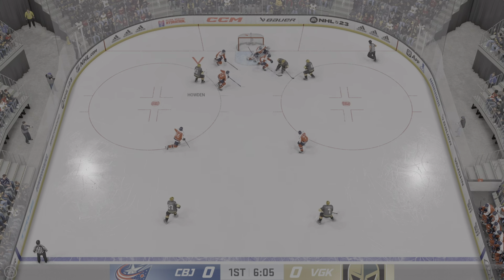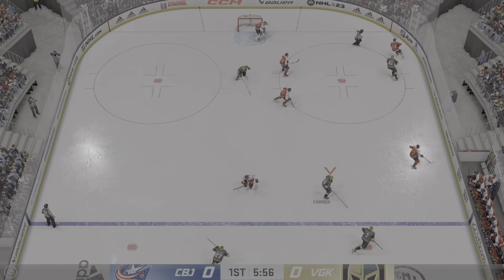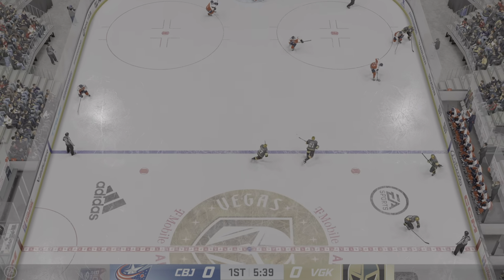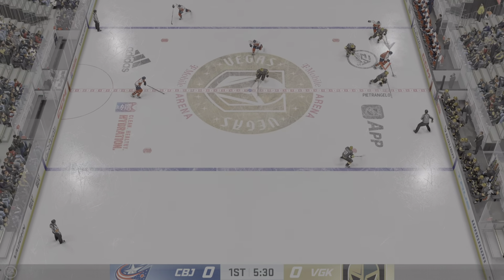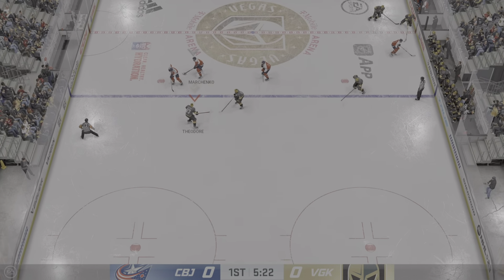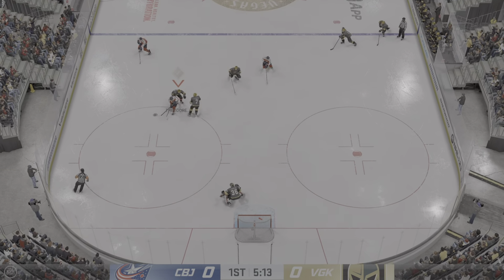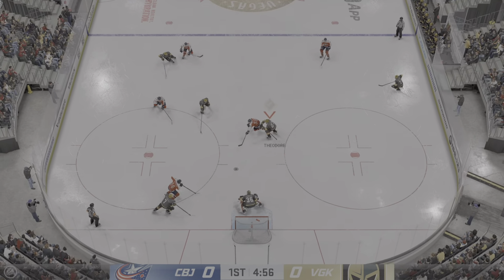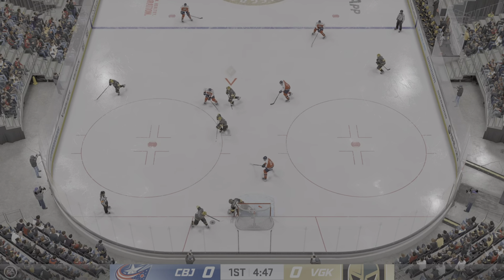Heads to the back of the net. Great save on the play as he kicks the toe out. Tremendous intensity here in the offensive zone. And they'll skate it out of the zone. From the left side, it moves to the middle of the ice. The Golden Knights gain control of it. Moves it to the middle, and that's stopped.